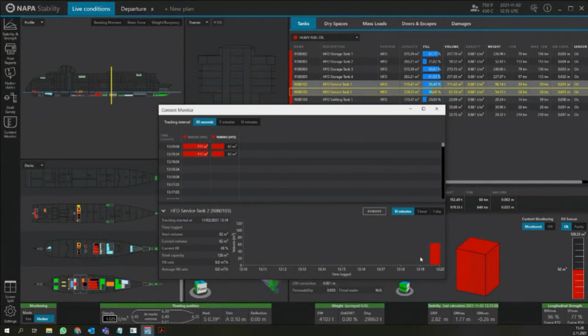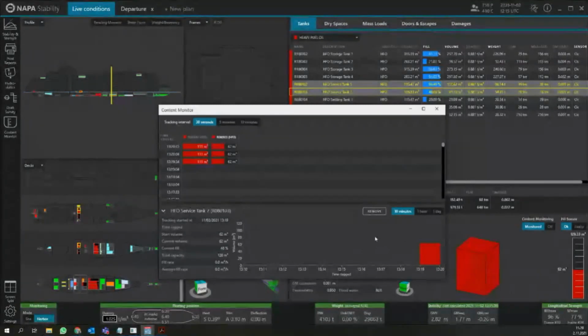And here below, you can see the graphical expression of that content change also. So in real conditions, when the level changes in the tank, you can see it quite easily here in the graphical area, how the situation will develop.